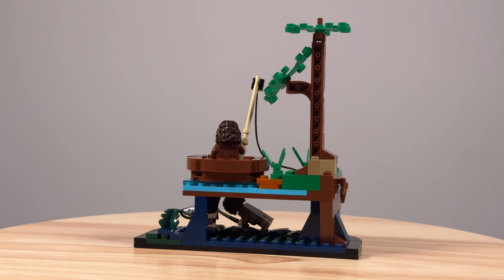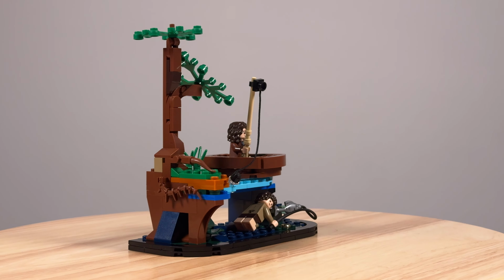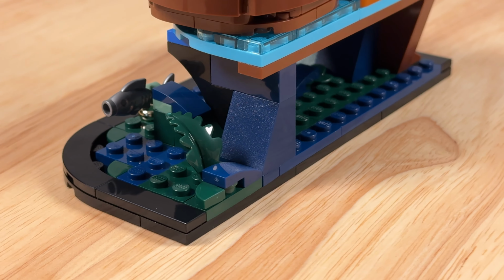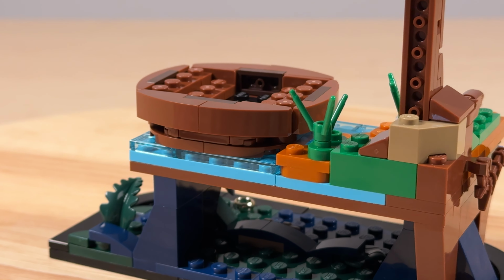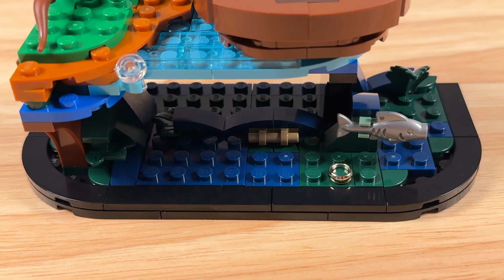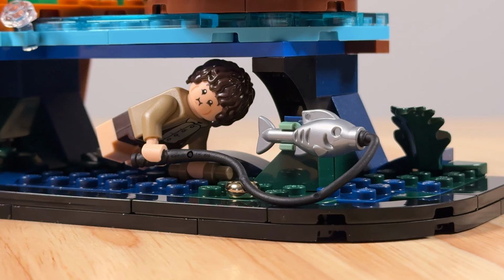For me, looking at this set, it feels unfinished. The idea is great, but the execution is lacking. For one, I wish the base was finished off all the way around instead of just being cut off, and the same goes for the section above. The riverbed does look nice with those dark blue and green elements, and I also appreciate the area where Déagol and the fish can be clipped in to recreate the scene where the fish pulls him through the water.